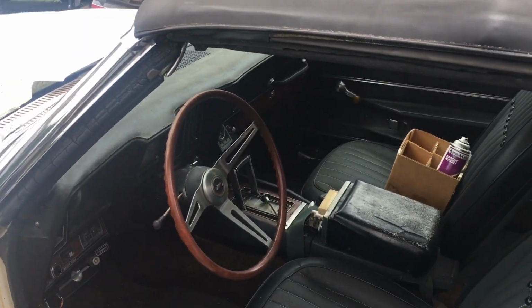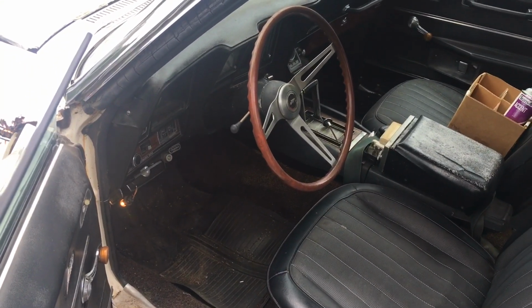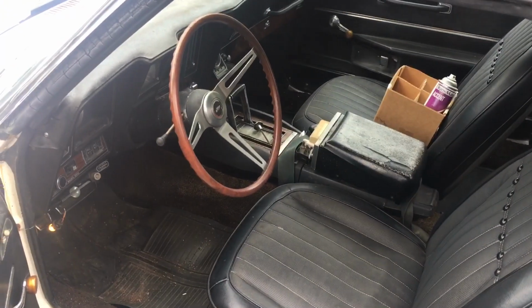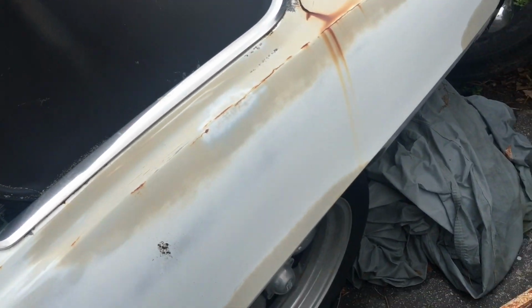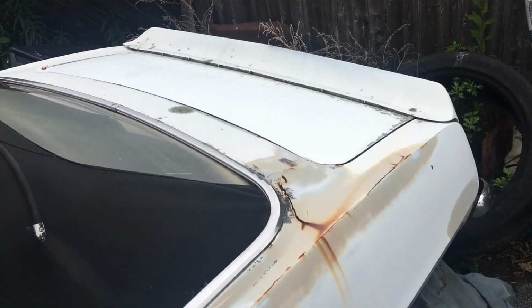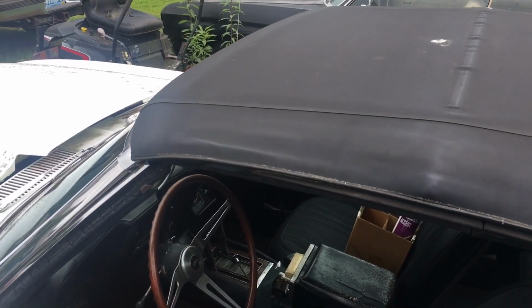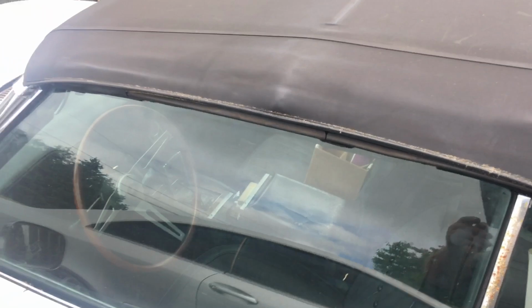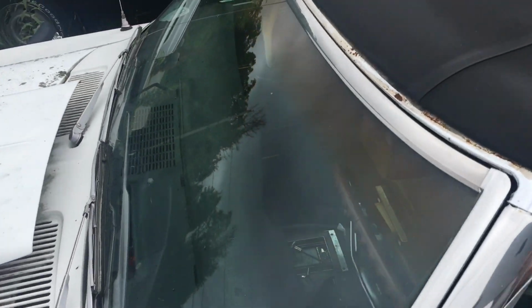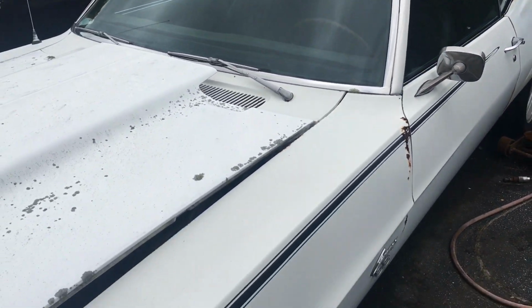It's got crank windows. It has not many creature comforts other than the power top, the rear window defogger, the 8-track, power disc brakes, the automatic. It has a 355 positive traction rear end. All the stuff you're looking at is all original. The top I replaced years and years ago. The windshield has been replaced because this car was rolled over once by one of the original owners back in the day.